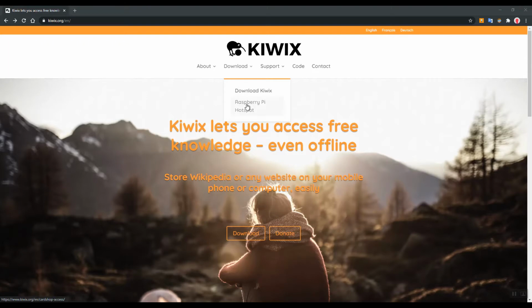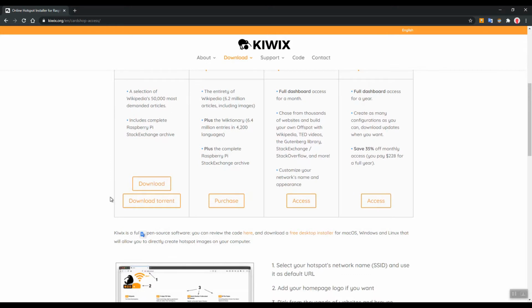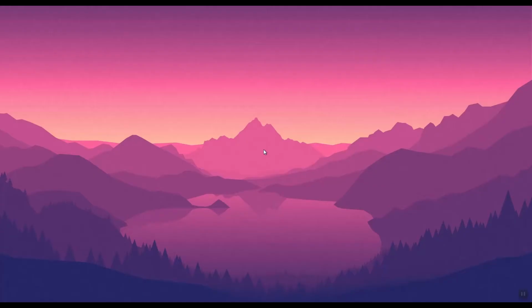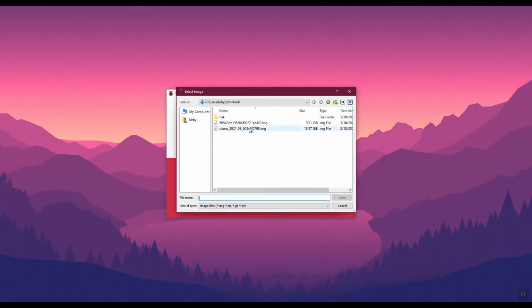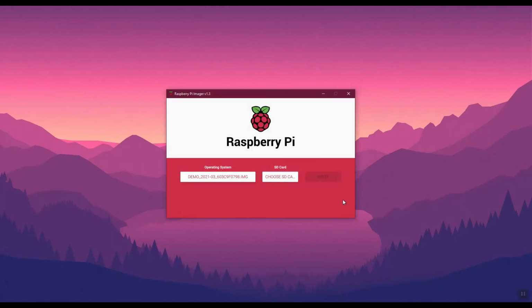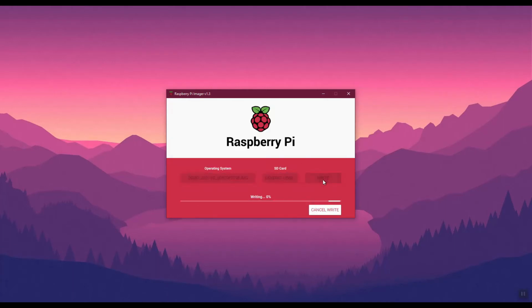Well, that's probably enough talking about it for now. Why don't I show you to get an idea of what we're looking at? So at Kiwix.org, we'll select the Raspberry Pi hotspot under Downloads, scroll down to the demo. Once that's done, we'll open up our imager, select our custom image that we just downloaded, and our SD card. You'll need at least a 16 gigabyte one for the demo. So this will write the image to the SD card and verify it once it's done.